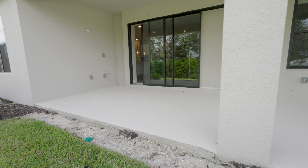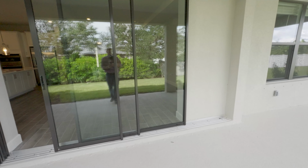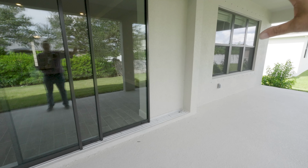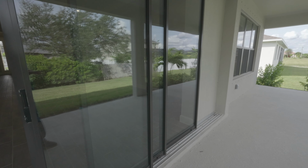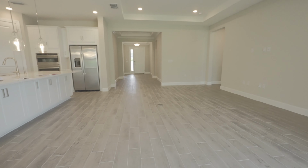Gotta go see the master. And another nice thing about this area out here is that the slider hides behind this wall. So let's say you have screen during the winter that it's not that hot outside, you could just open those doors, slide them back behind the wall, and all this area becomes like part of the house. It's pretty cool. Okay, now let's go inside. Let me adjust my camera again. Okay, we're inside.